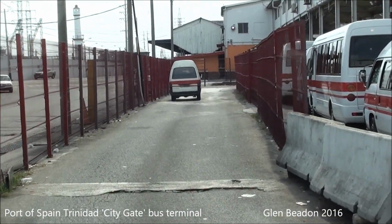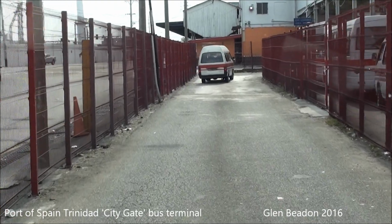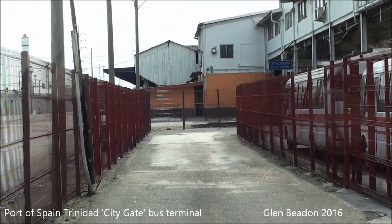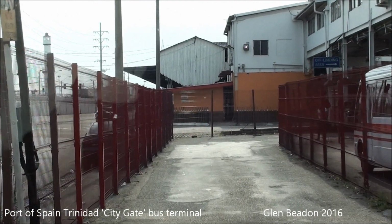This is where the maxi taxis enter. This used to be the main entrance to the station right here, and that's the island platforms 2 and 3 straight ahead.